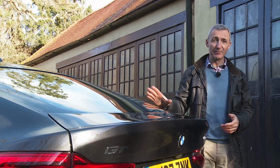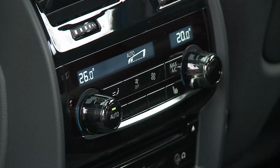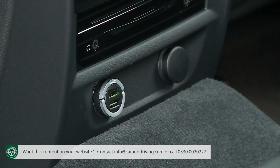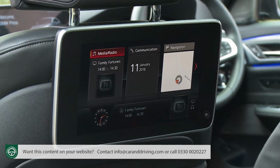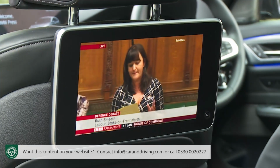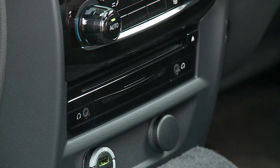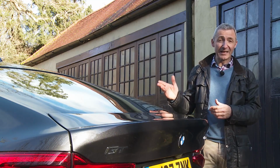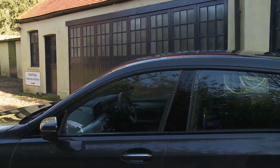Plus, this test model also features the rear seat comfort package, and that gives you heating and powered backrest adjustment for the rear seats, and that's along with rear sun blinds, 12-volt sockets, and a rear seat entertainment system. Now, that incorporates a TV function, and it works via a couple of 10.2-inch screens. That works with a DVD Blu-ray player and provides connections for MP3 players, USB devices, games consoles, and wireless headphones.